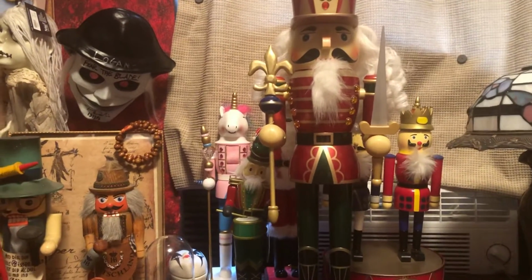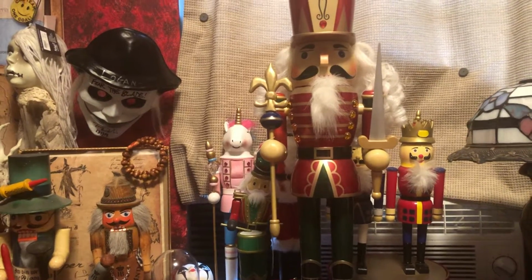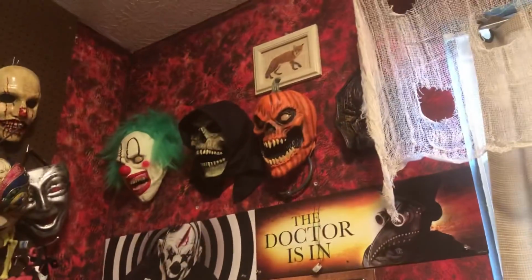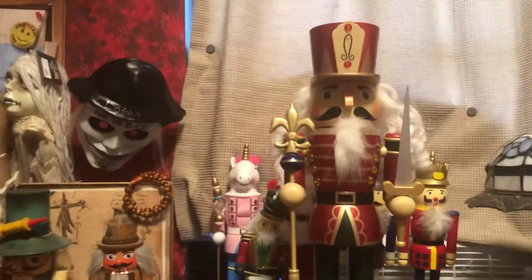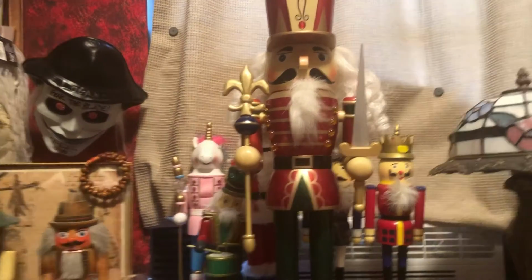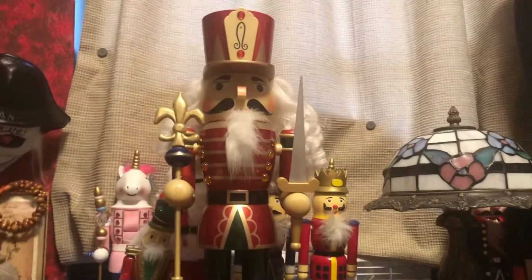If you know me, you know that I normally stick with Halloween. I mean, you can see a lot of Halloween stuff right here on my wall, and right there, and even right behind me. Wow! Scary, right? But then you have a lot of Christmas stuff right here on my desk. Let me explain. I feel like a lot of Haunters have a little bit of a Christmas side, some more so than others. I personally have a very specific Christmas side.